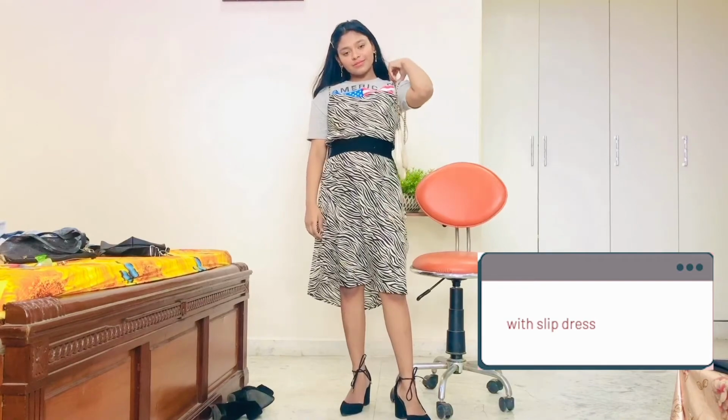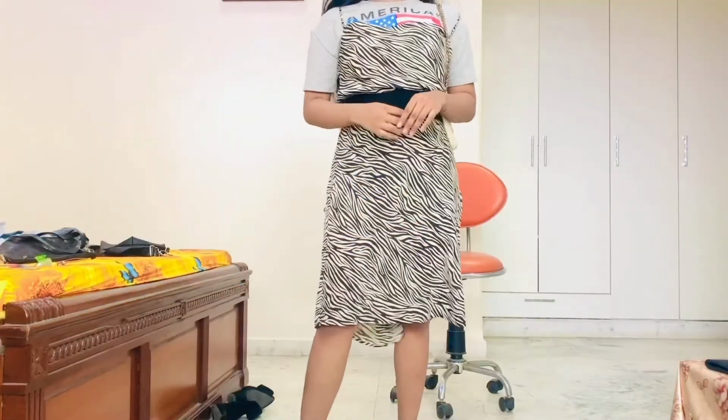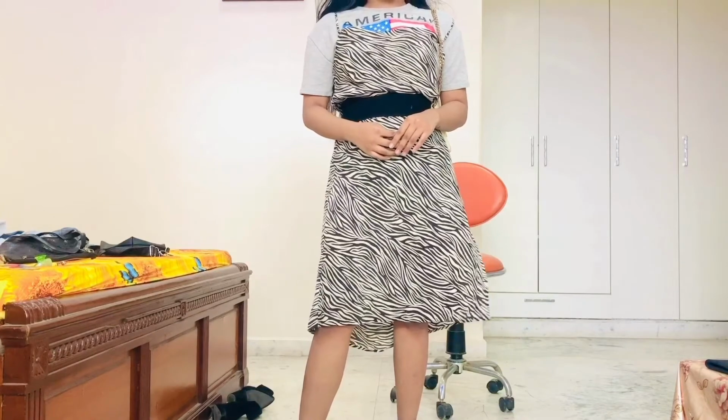You can also style a crop top inside a slip dress with pointy tip heels and you're good to go.